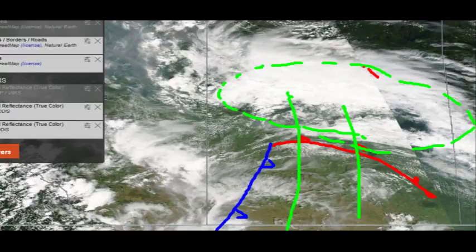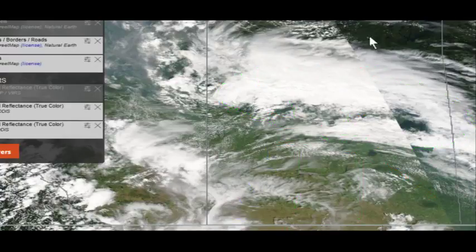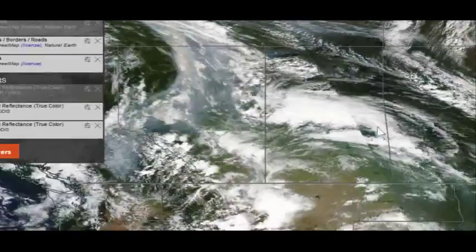And we can diagnose this with isentropic analysis charts. We've got a few seminars on that. If you go back through the archives on this channel, I think we would have to go back to about November or December, but we have talked about that isentropic type of analysis.